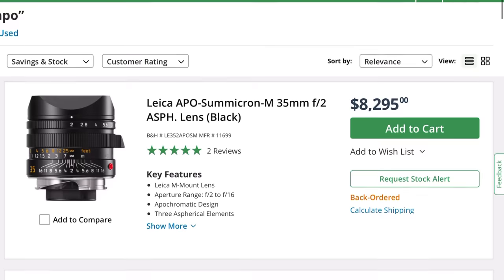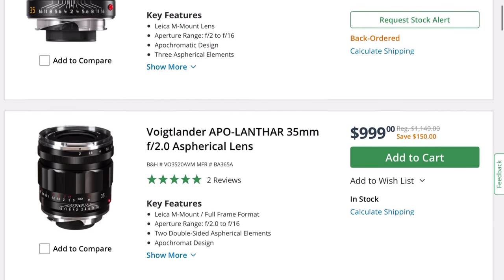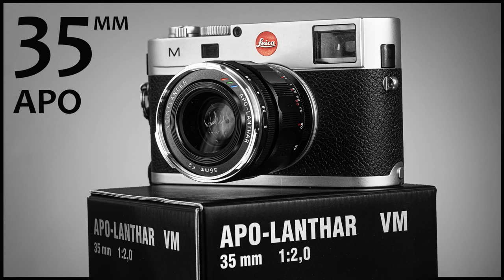If you want super sharp and you don't mind something slightly bigger, this is the kicker. I would highly recommend the Voigtlander 35mm f/2 APO Lanthar. Yes, it's a bigger lens, but optically it is crazy sharp. It won't go quite as close as the Leica lens, so if that's important, then you need to get the APO lens and not the Voigtlander. But for value for money, the Voigtlander APO Lanthar series lenses are fantastic.